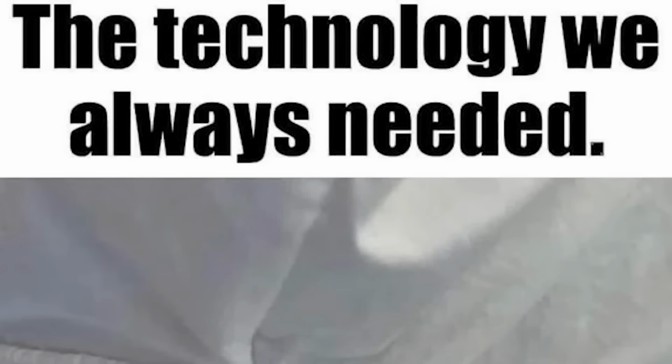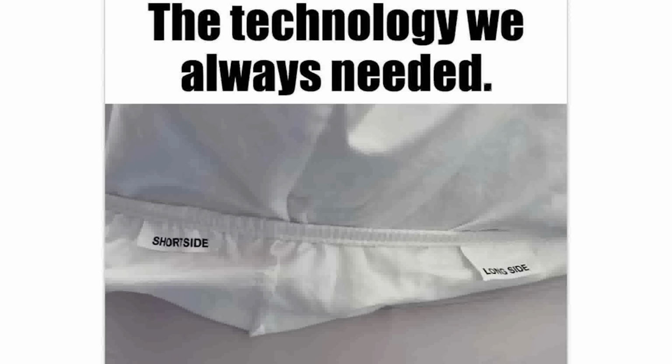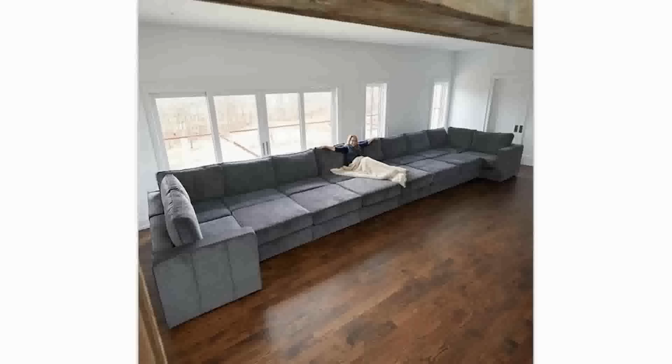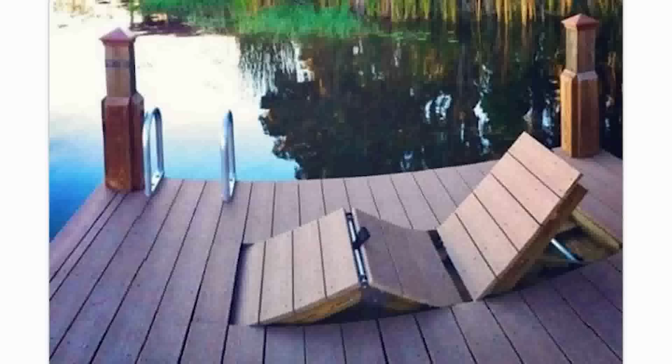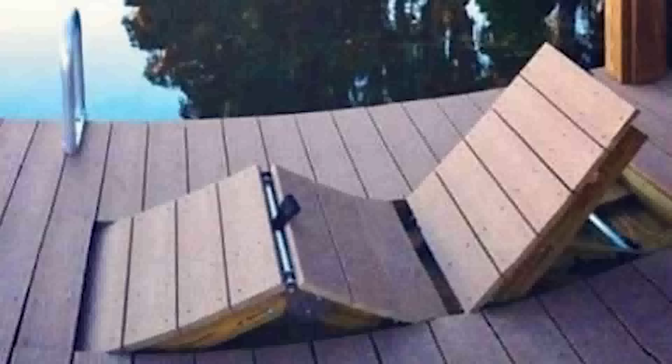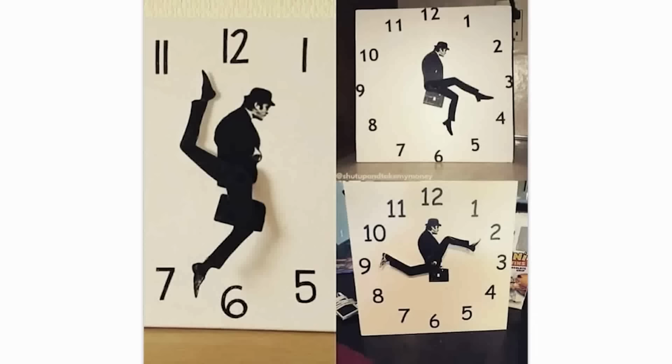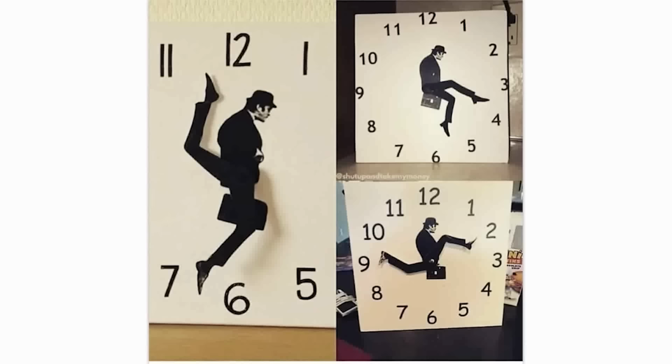The technology we always needed. Short side, long side. My God, they've done it. I want this couch. I don't know why, but I want this couch. I just feel like I could live on this and forget all my woes. Now that's a fishing deck, mate. Just kick back, relax, and kind of hurt your back on these sharp edges. Huh. I mean, I like this, but I also don't want to imagine this man doing a full-on split while his legs are broke at, you know, like 240. That looks rough. Or is that 250? No, that's 240. Yeah, it's 240.